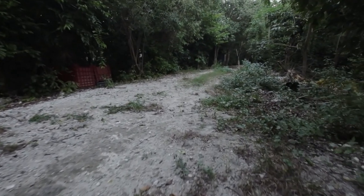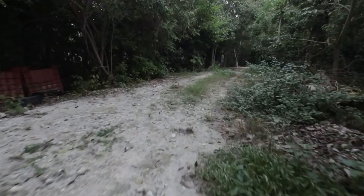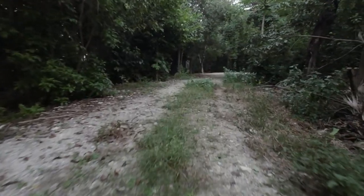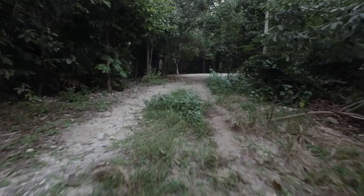And it's a huge park yet. When you're flying above the trees, you can't even see the pathways. The foliage is so overgrown. You can't see the pathways at all. You can see the parking lots, but that's about it.